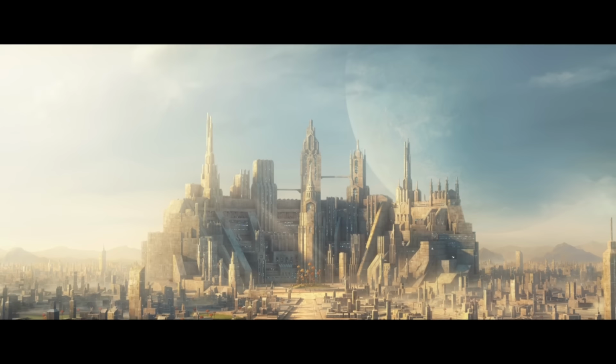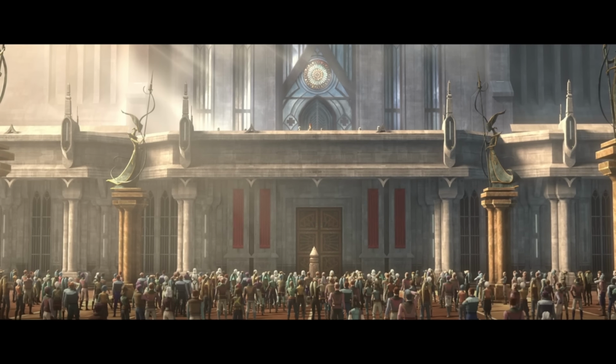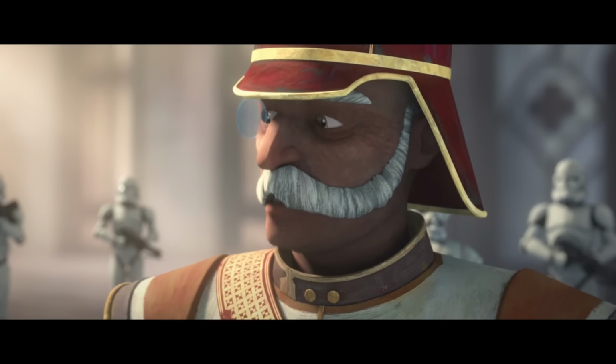Or like we see on Raxus Secundus, the Coruscant of the CIS had millions of citizens that were not instantly kneeling to their new emperor, including their leader.